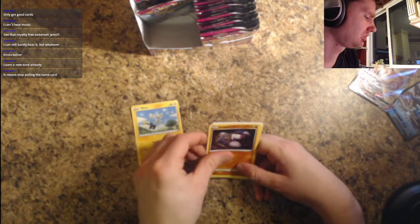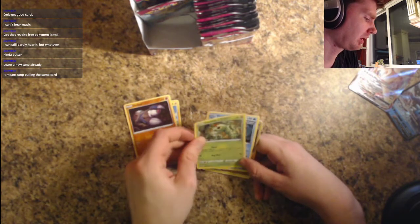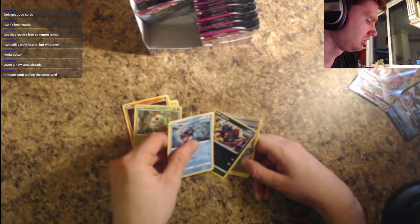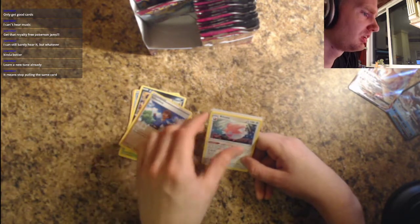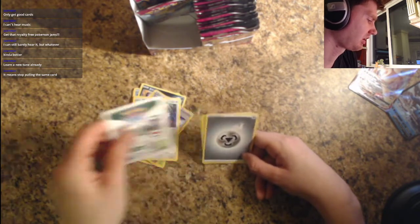Alright. Shinx, Drillbur, Caterpie, Shelder, Zora, Schoolboy. I pulled the Schoolboy. I have the Rainbow Rare Schoolboy. Alright. So we're coming down. What do we got? Five more. Yeah, come on, we need to get two hits to stay on pace. Can these next five just be complete fire? Can we just pull, like, total insane cards out of these next five?